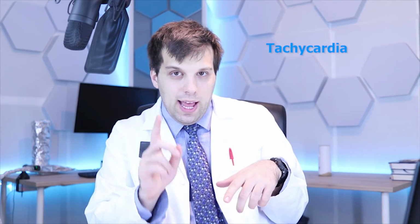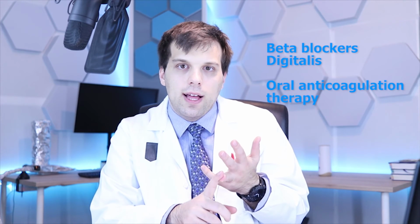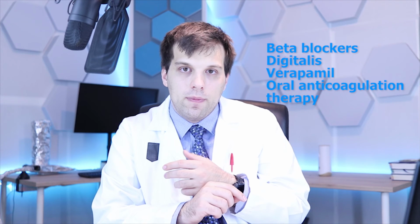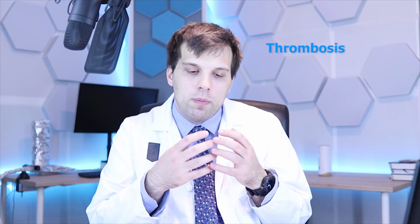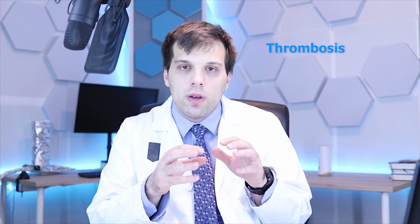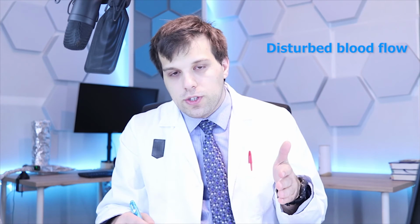So how do we control this? Well, the name for this is tachycardia, and it can be prevented by the use of beta blockers, Digitalis, and verapamil. We also want to take oral anticoagulation therapy to prevent the development of thrombosis in those places of increased pressure and disturbed blood flow. Surgical replacement of a mitral valve is a rather broad topic, and we discussed that in one of our other videos.